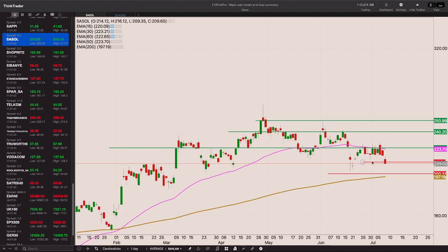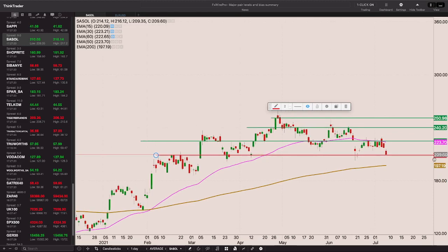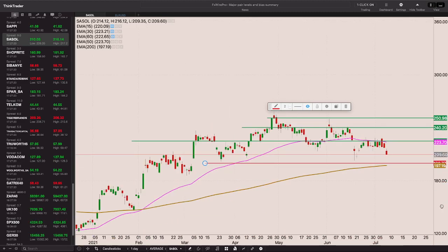Not looking quite good. Perhaps it will come back to test that. It's holding that support, that 209 support. Perhaps it's looking to test the 200 period exponential moving average, but I want it back above 223, back above that 50-day exponential moving average, with an initial stop around 199.